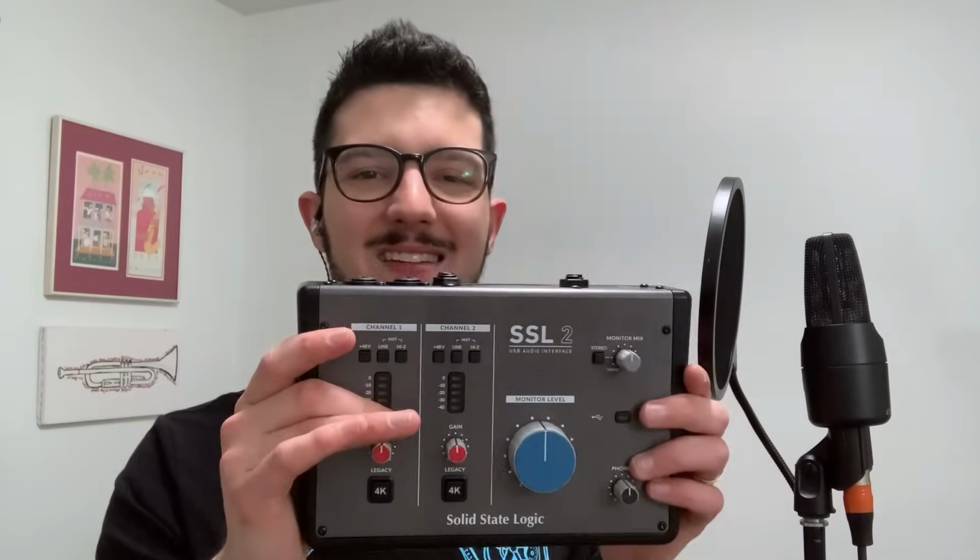That's all our microphones. Wasn't that so much fun? I had a lot of fun doing that. So you can't just get microphones, you're gonna need an audio interface too. I would recommend the SSL2 by Solid State Logic USB audio interface. It's a great little 2-channel interface. I love using it, so please, I encourage you to check it out.